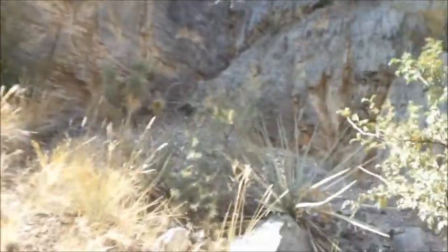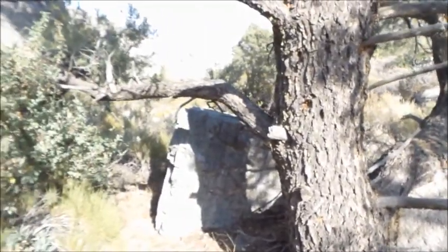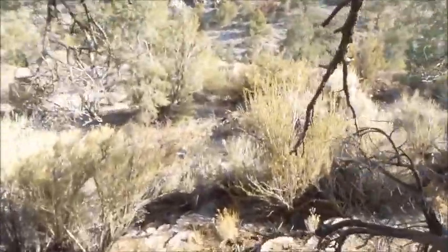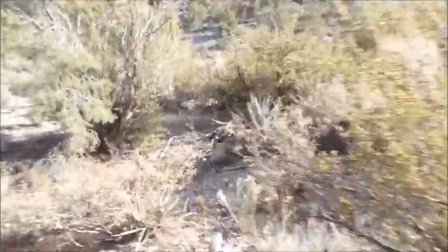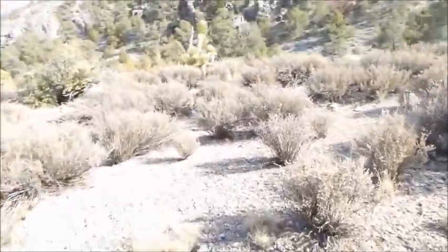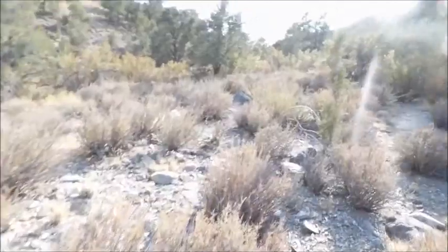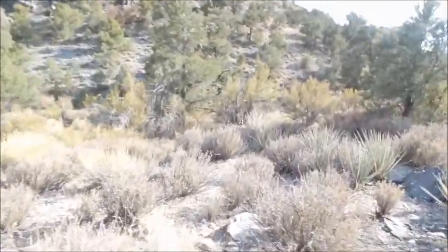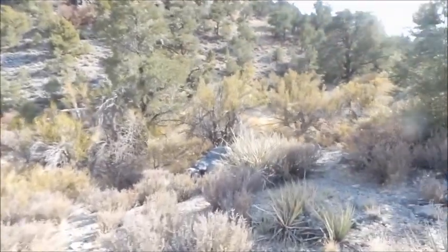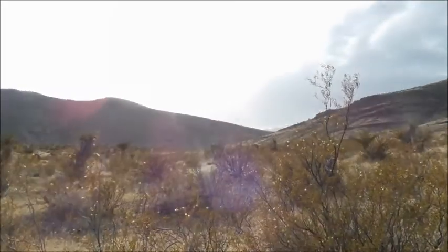Yep, I'm gonna go under the branch. Yeah, so you don't see that very many times. Okay. So, kind of a unique thing. Now over here, keep walking. Maybe my car's right there. Not very far off the road. Almost down out of the mountain.